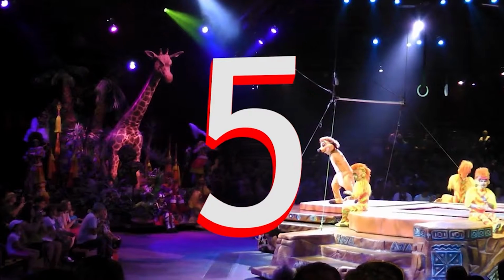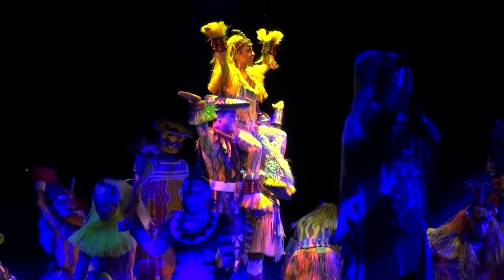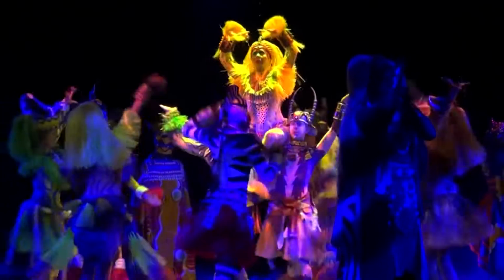Number 5, Festival of the Lion King. Now, you may be thinking this isn't a ride at Animal Kingdom, and you're technically right, but I just couldn't keep this one off the list. This is actually a show slash circus slash musical, and it is honestly one of my top favorite shows at Disney.